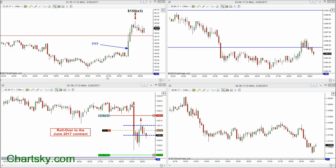I guess I ought to, in a minute, figure out what happened with crude oil and why it spiked out of just a dead range. They're at what, 825, 823, whatever time it did it.